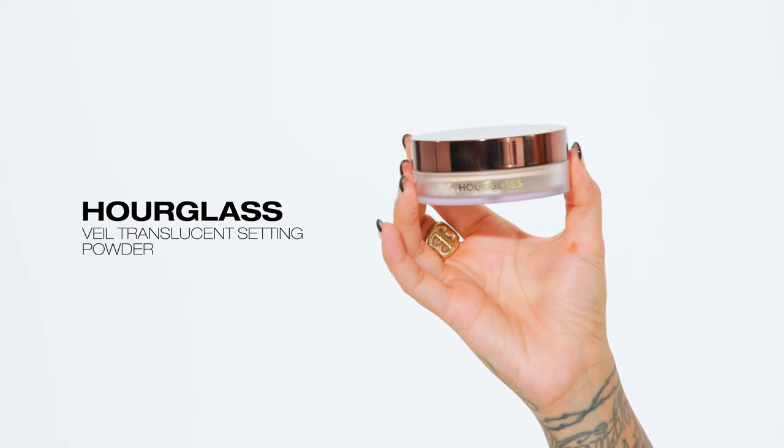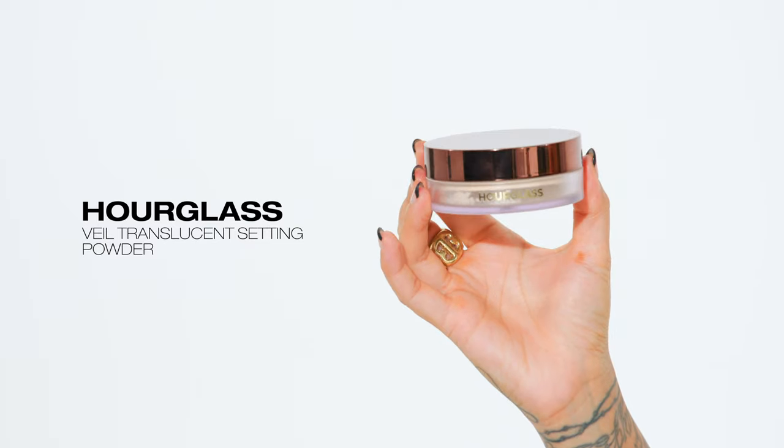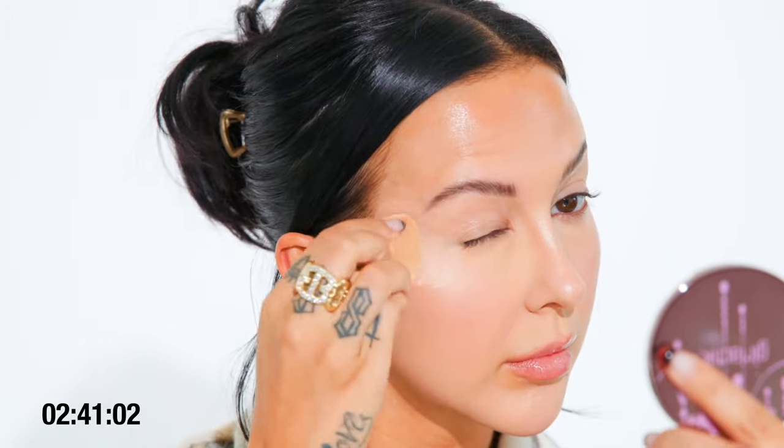Another priority for me personally is setting my makeup, so I'm grabbing the loose veil powder from Hourglass. I'll be applying this with my damp beauty blender and pressing it under my eye to set my concealer so it doesn't crease throughout the day. I'll also be dabbing this on the center of my forehead just to cut down some of the shine.